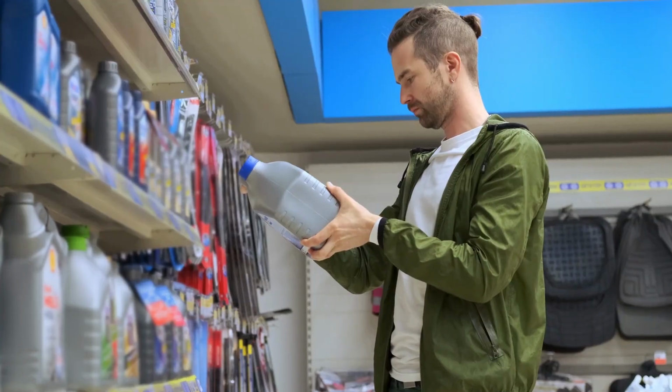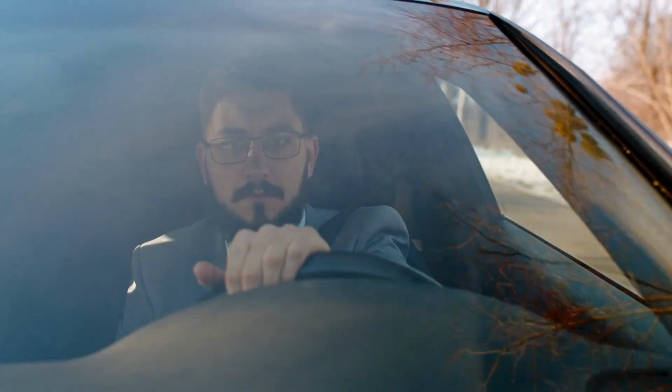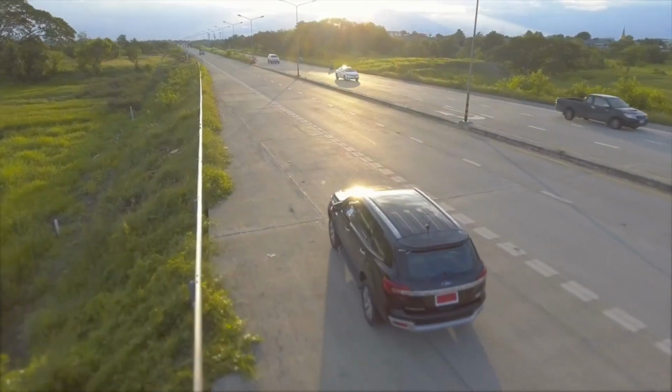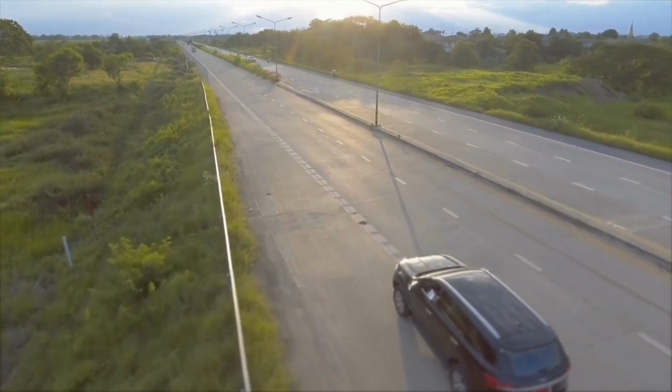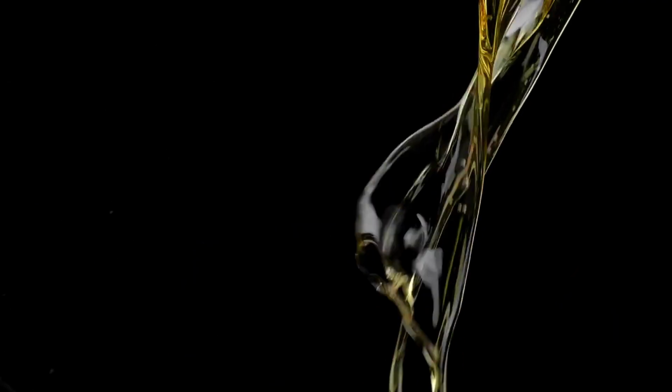If you think choosing the right oil for your car is as mundane as picking socks, prepare to have your mind blown. Today, we're not just diving into the world of cheap, fun, and reliable wheels. We're turbocharging straight into the heart of automotive excellence with our special feature, Discover the Best Synthetic Oils of 2023. We've got the inside scoop on the top-tier oils that are making waves in the automotive world.